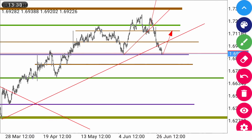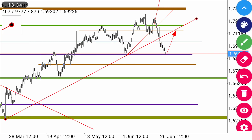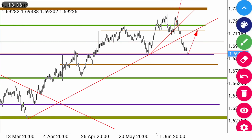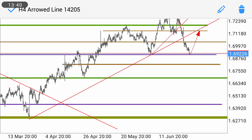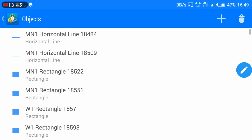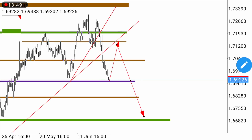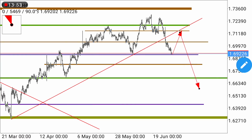On Euro NZ for the coming week, you're going to be focusing on the bearish direction, but we're going to be having a temporary up move. Then from there we'll be having our clear bearish direction. Our direction will be like this.